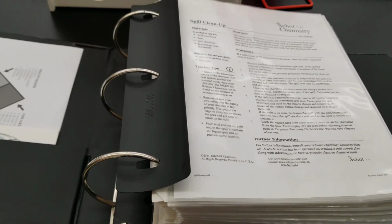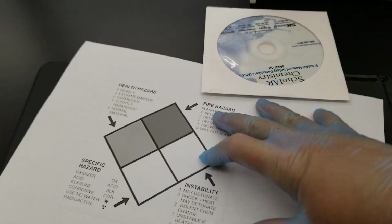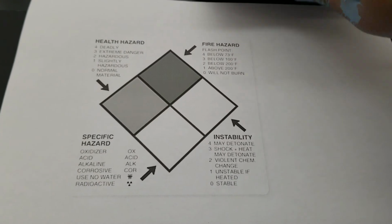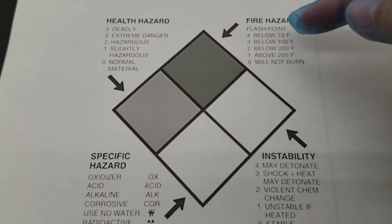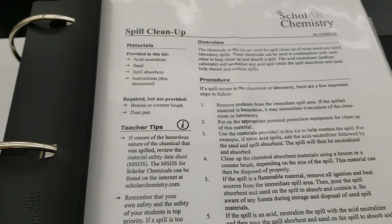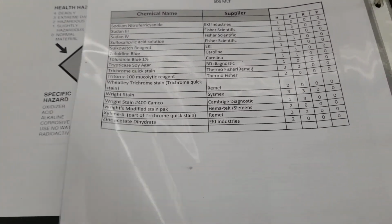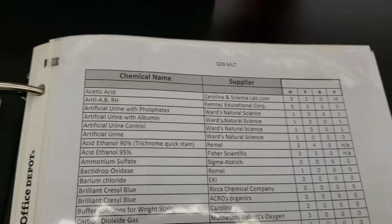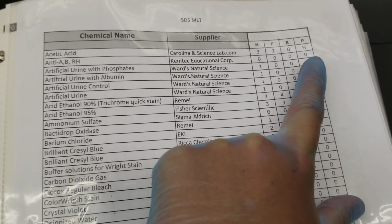So here we have the binder open and we have a copy of what the NFPA symbol means and where each of those hazard ratings are, okay, and what each level means and denotes the level of hazard. Okay, so if we were going through and we were trying to figure out what a chemical hazard was, we could go in the front, look at the list of chemicals that we have here, and then we could find the rating of that hazard.